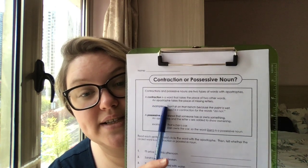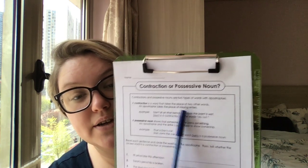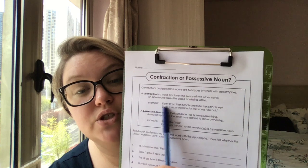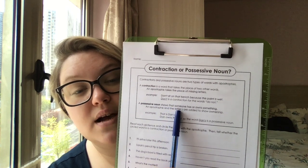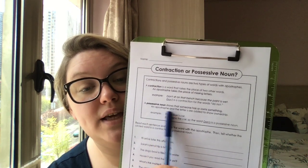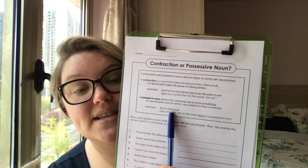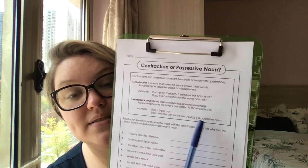a possessive noun, okay? So a contraction is a word that takes the place of two other words. So an apostrophe takes the place of missing letters, like don't sit on that beach because the paint is wet. So don't is a contraction for the words do not. A possessive noun shows that someone has or owns something. So you're usually going to see a proper noun, right? An apostrophe and the letter S are added to show ownership. So, example, that is Dan's car. Dan owns the car. So the word Dan's is a possessive noun, okay?